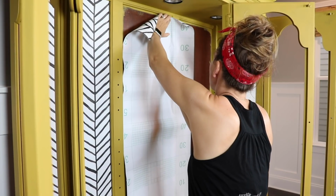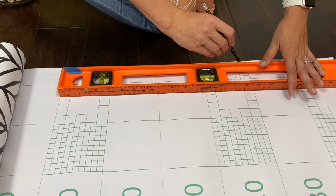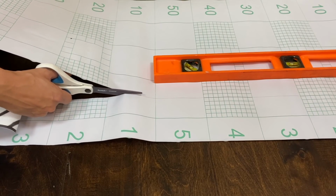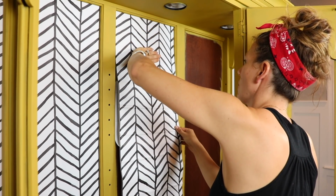I wanted to take this piece even further, so I bought some vinyl wallpaper from Amazon and put that on the back panels of the hutch for some contrast.